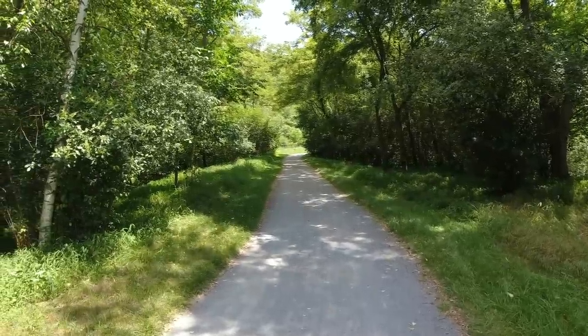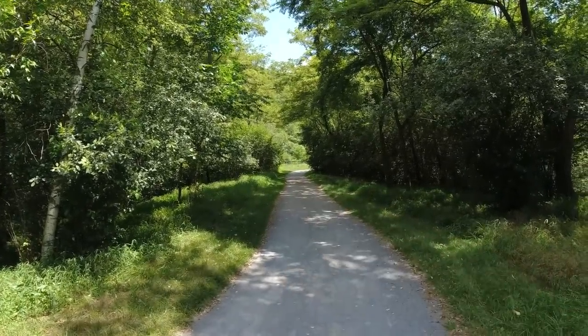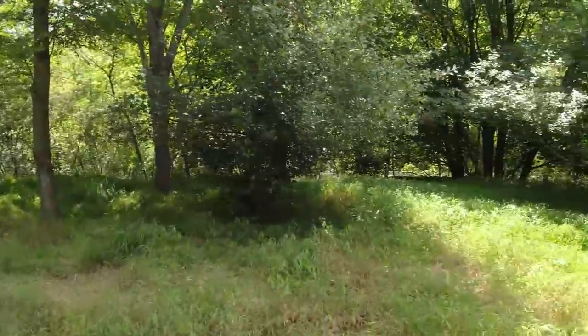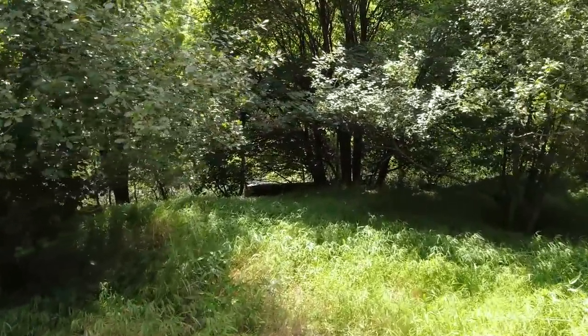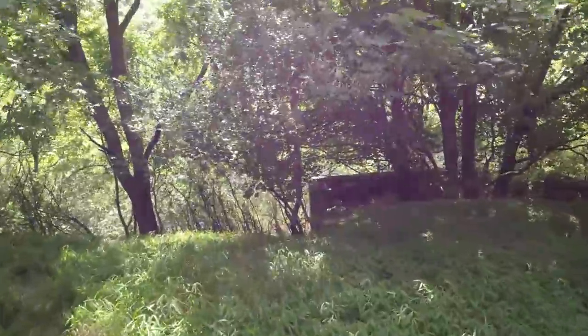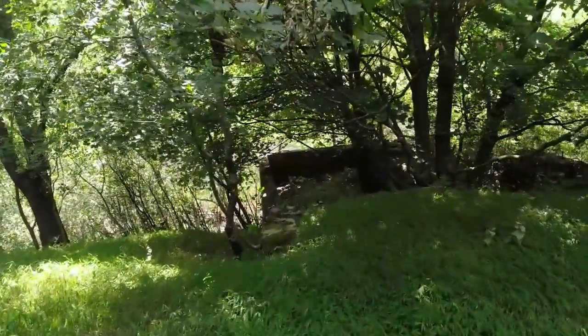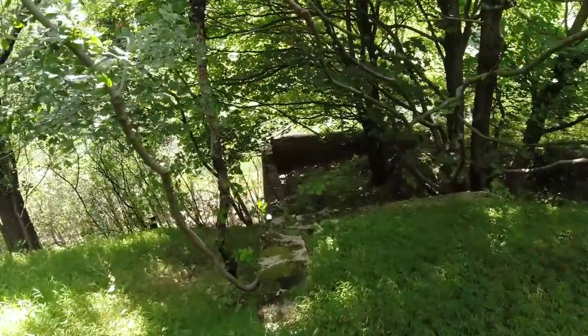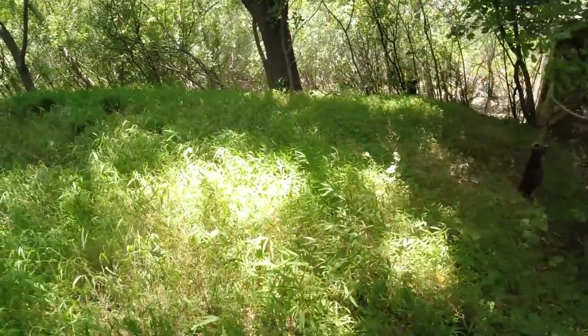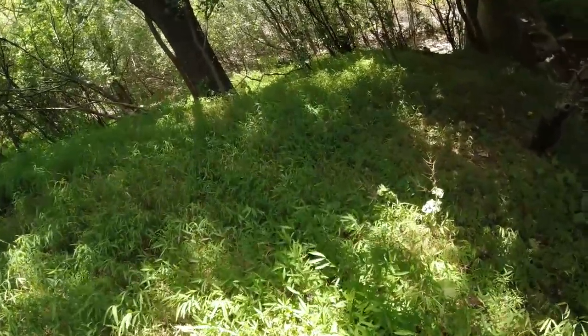I'm back on the trail. The bridge is down there that we crossed. Just about to give up, and I'm glad I didn't, because I think I found what we were searching for. Do you see it? This has to be it. This is pretty big. Wow. Let's safely get down here.